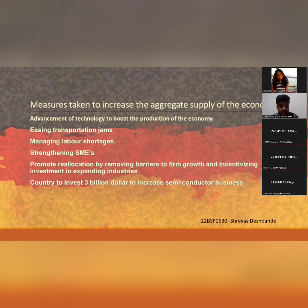So some of the measures taken to increase the aggregate supply of Germany are advancement of technology to boost the production of the economy, and easing various transportation jams, which will help in faster transportation. Also, various policies are made to manage labor shortages, which is a problem that Germany is facing currently. They're also focused on strengthening small and medium enterprises. They're also helping to promote reallocation by removing various barriers to a firm's growth. They've also decided to invest $3 billion to increase the semiconductor business, which will immensely help in increasing the production of the country, thus helping to increase the aggregate supply of the economy.